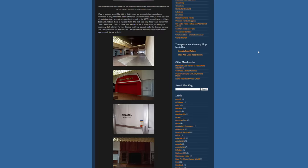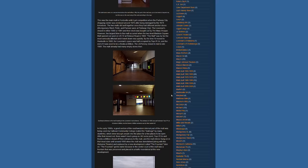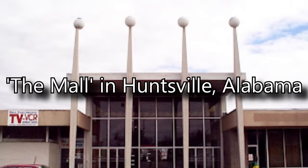Moving along, there's actually many liminal feeling pictures from Evans' day at the mall, and as we can see here is the Toys R Us picture. It was once located at the mall in Huntsville, Alabama, and is now just a building that lives on through pictures and memories.